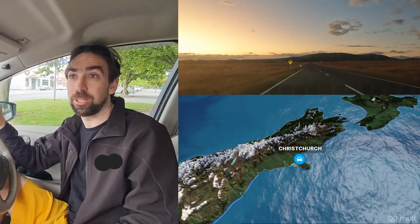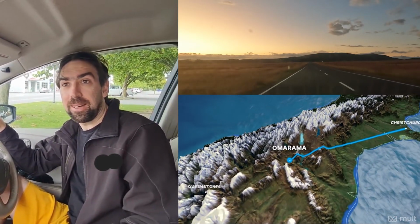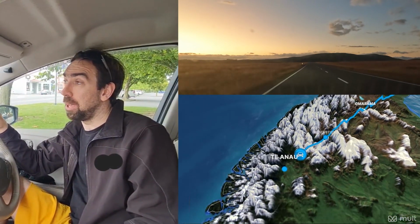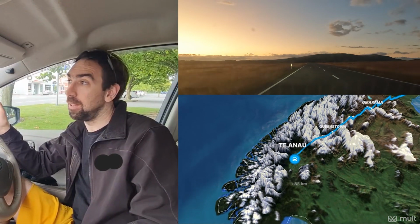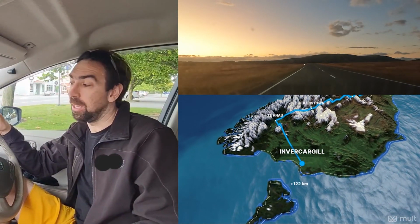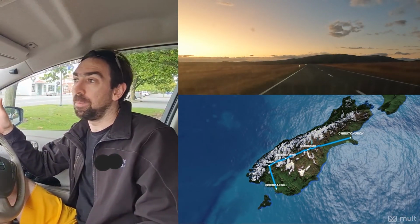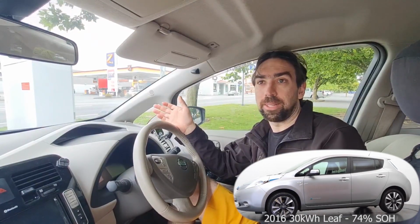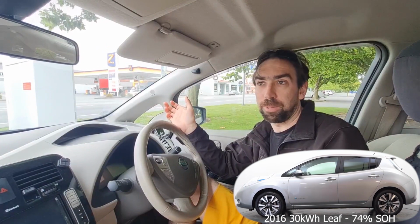So I'm starting off on another epic adventure. This time I'm going to Invercargill via Cromwell and Te Anau. I'm currently doing my first charge of the day. We left Christchurch on 100% and we're now here with 30% remaining. We've got about 6 bars of battery temperature, and this is in my 30 kilowatt Nissan Leaf. So we're at 74% state of health for the Nissan Leaf.